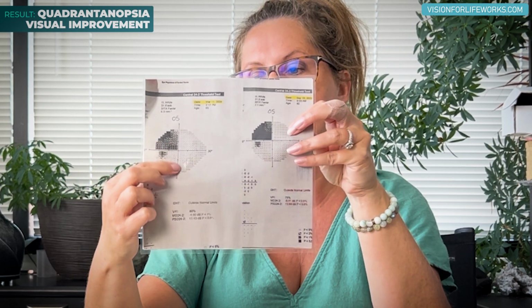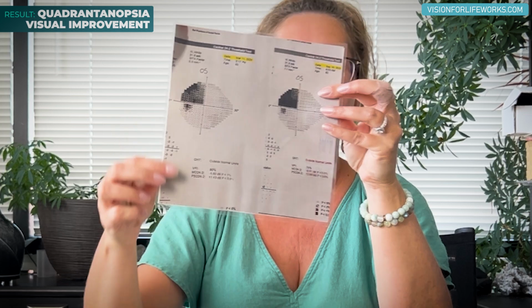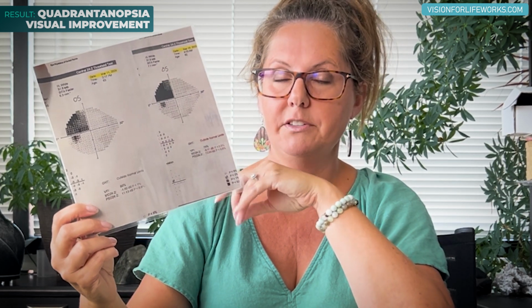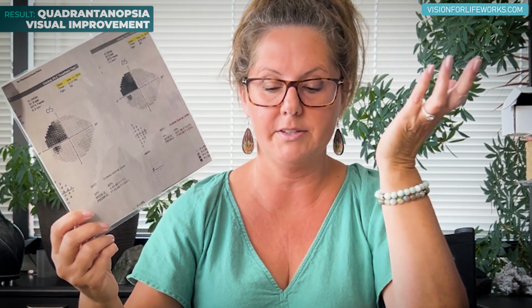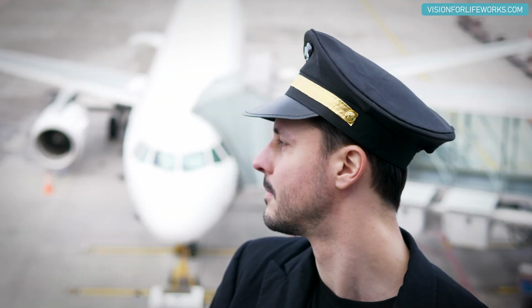But again, he has gained back almost all of his vision in this section right in here, if you can see that. And that's why they're so willing to allow him to fly again, because he does not have that same level of visual field loss, and he's passed his test for them with flying colors. So again, it's just a waiting game for him to be able to start flying again.